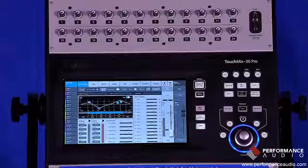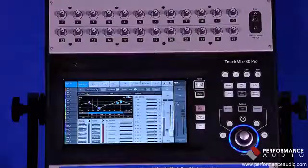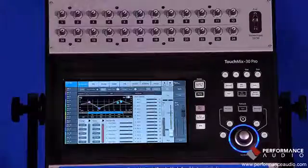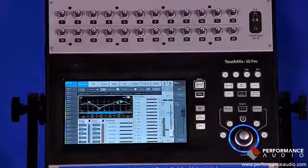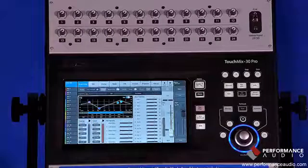For those of you that are just starting maybe in a digital world, don't have a ton of experience, that's extremely valuable. As well as the seasoned engineers. Even the seasoned engineers, maybe you're in a time crunch and you just got to get this up and get it going. You roll in with your Touchmix 30. You can go through your presets. You can see the system that is either in or not in. Maybe you're bringing the system in. Maybe it's already supplied there.